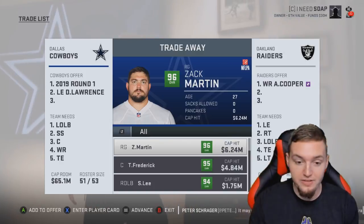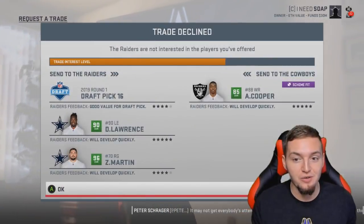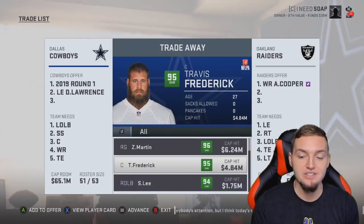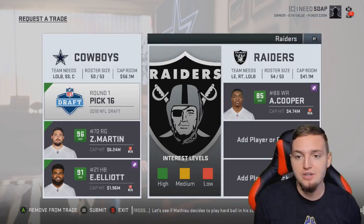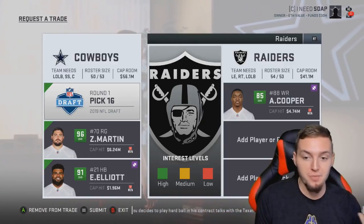Okay, so this is showing that the Madden trade logic is just absolutely insane. So we'll give them our best player, Zach Martin, added into the deal. That's barely three-quarters of the way to going through. This is some crazy stuff in Madden. No matter what package we throw in there, the Raiders are not going to accept this deal. So, according to Madden 19, the Cowboys got away with some crazy stuff.